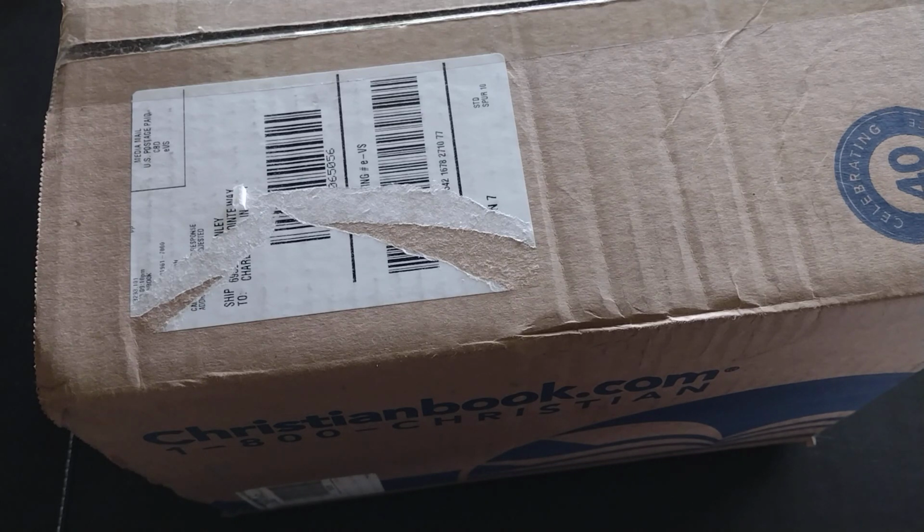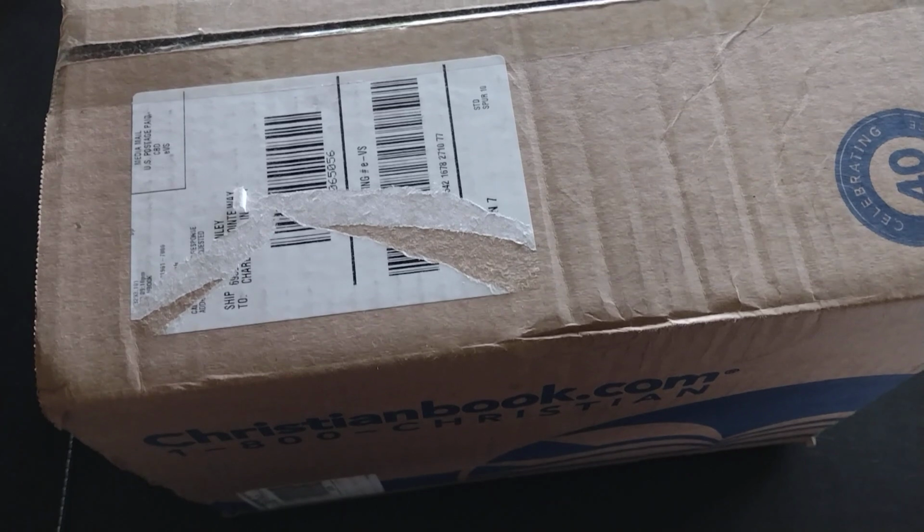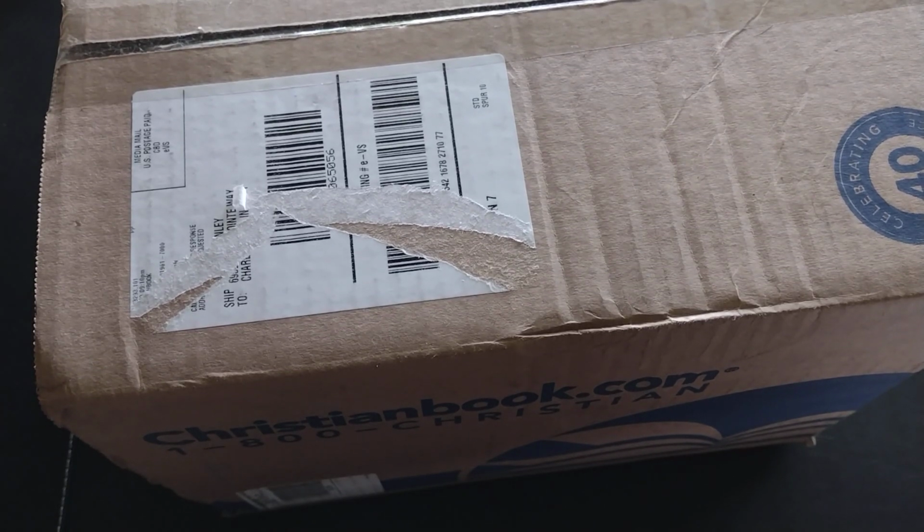And I go there periodically when they're having sales, and I happened to come across a sale recently, and so I decided, well, it's been a while since I've done a Christian book haul. Let's go ahead and do it. Okay, so this is my June 2023 Christian book haul. Let me slice it open.